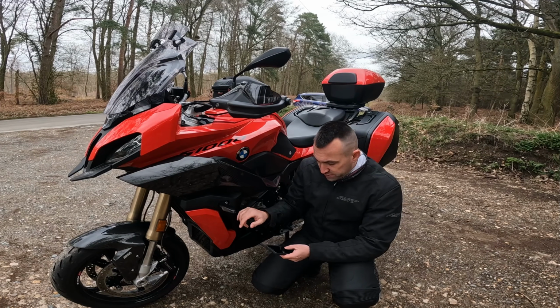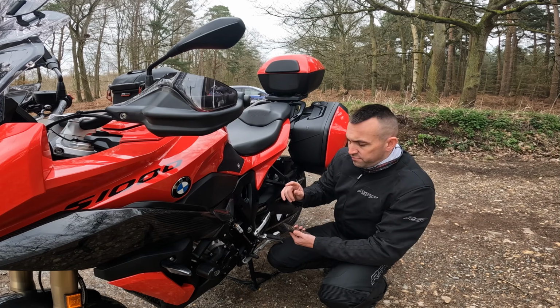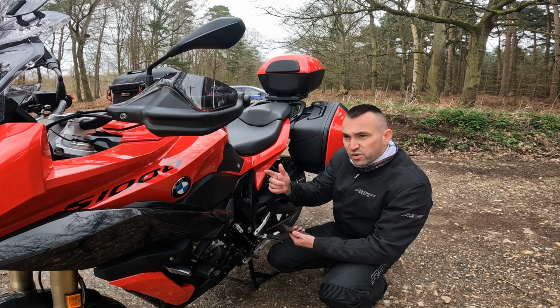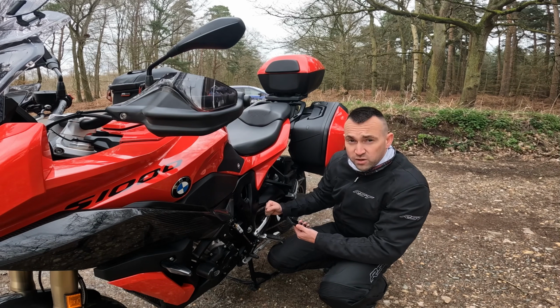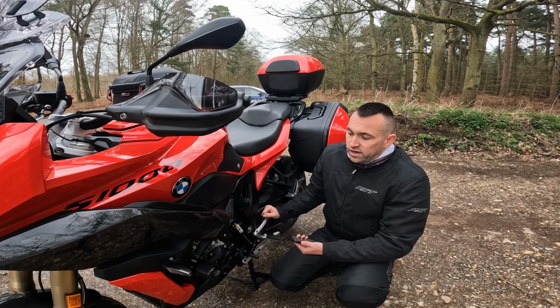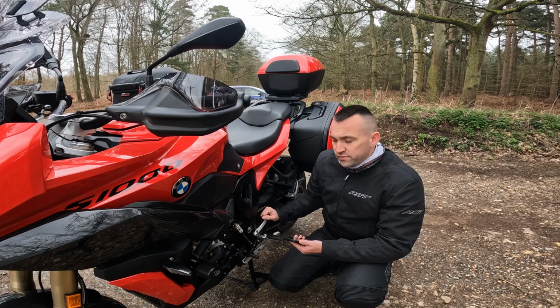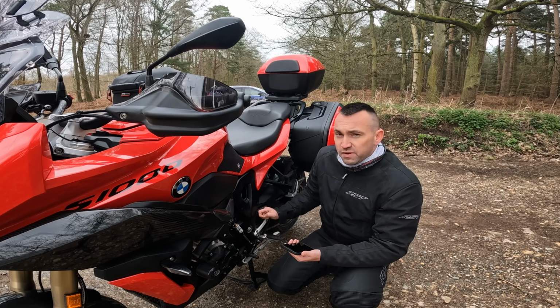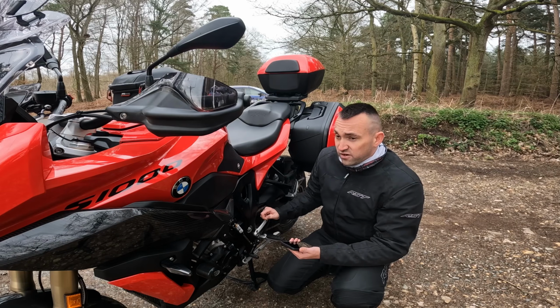But yeah, anyway, it also comes with the gold M Sport chain that you've probably seen in the review video anyway. To get that chain will cost you £245 for the gold M Sport chain. Like I say, they say it's maintenance free or minimum maintenance or whatever you call it. I don't know. I wouldn't pay £250 for a chain just because they say that. I'm still going to oil it. I still look after it. So I don't know.